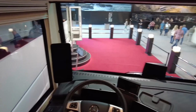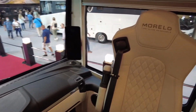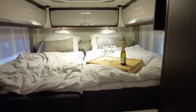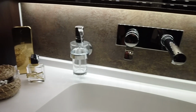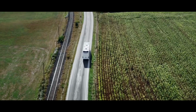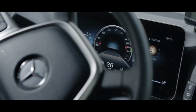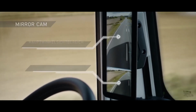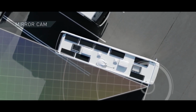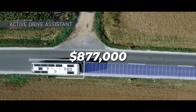Built on a Mercedes-Benz 39-foot-long truck chassis with a 390 kilowatts engine, a 12.8-liter capacity, and a 12-speed automated gearbox, the vehicle has remarkable maneuverability, driving comfort, safety, and cutting-edge technology. For example, instead of standard wing mirrors, it features the Mercedes-Benz mirror cam technology, which makes maneuvering and changing lanes even safer. It's also an absolute dream in terms of design. Prices for 2024 start from $877,000.